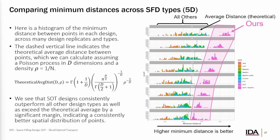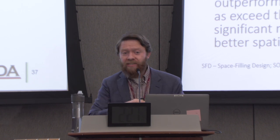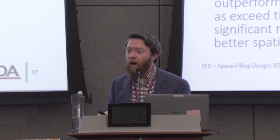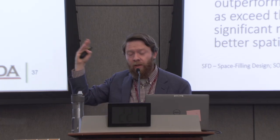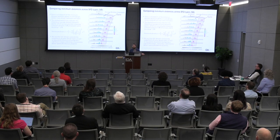So we can see here that the black dotted line represents sort of the average theoretical, given that density of points, you can compute sort of an average value for what that density should be. And not only does our design consistently beat all of the other designs in terms of minimum distance, it also consistently beats the average. And it does this for all of the different design sizes we saw here. So this is the 5D case.